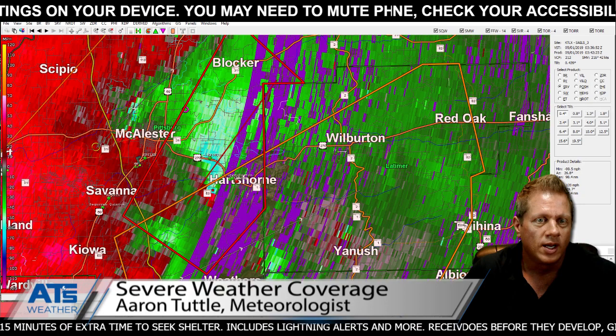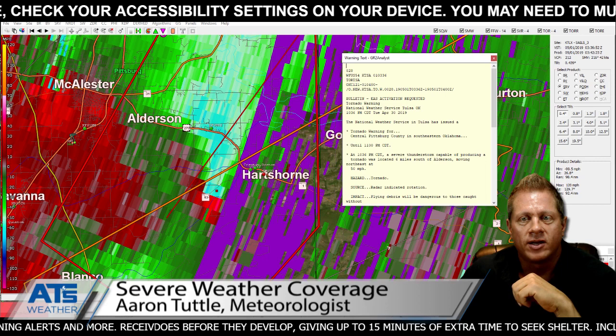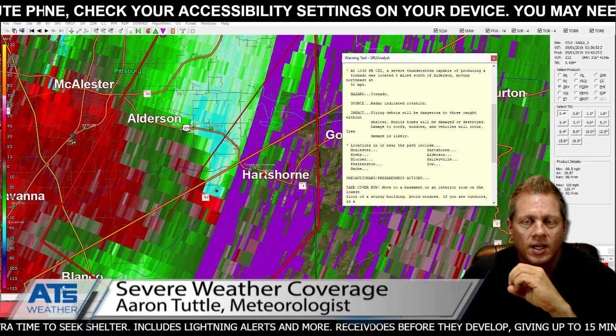So, tornado warning for central Pittsburg County until 11. Severe thunderstorm capable of producing a tornado located 6 miles south of Alderson, moving northeast at 50. So, it's radar indicated. Some of the paths, of course, McAlester, it's east of you guys. But Krebs, Blocker, Featherston, Bache, Hartshorne, Alderson, Haleyville, and Dow. So those are the communities involved.